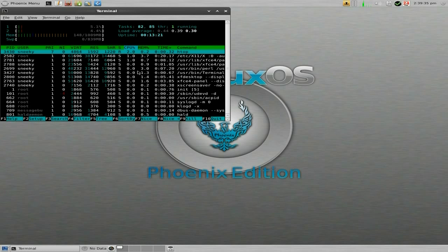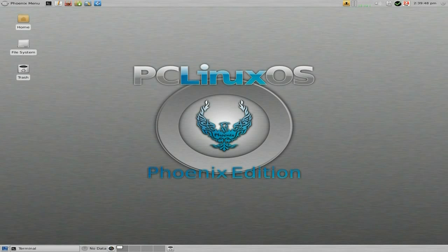I'm using around about 150 of my RAM. I've got 1028 in there anyway. And I've got a bit of swappage there. Look, I'm just going down. I like it. Yeah, I like it. It's quite good. So yeah, it's quite low on resources for quite a large distro because you do get a lot in it. Well, I say that, there are some things missing.